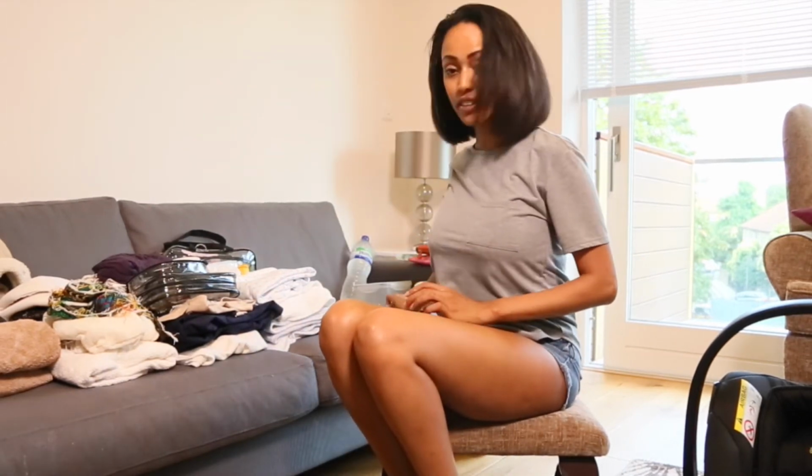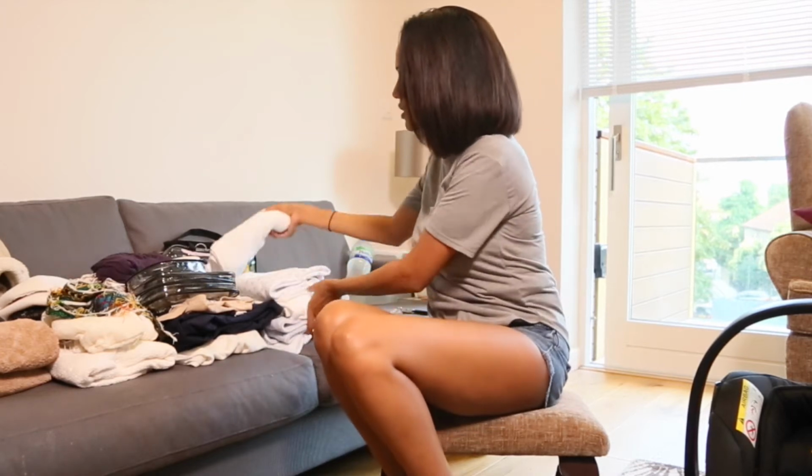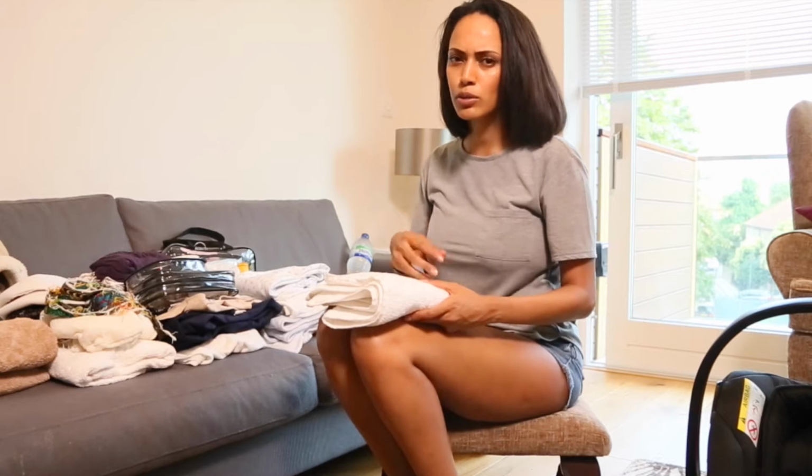So that's that. You need to take your keys as well, obviously. Now, we're going to move over to the baby's toiletries. First of all, towel. You don't bathe your babies until their umbilical cord falls off.